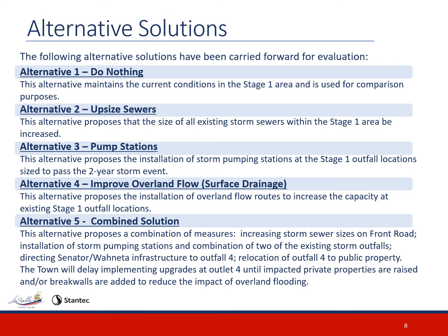This alternative proposes a combination of measures: increasing storm sewer sizes on Front Road, installation of storm pumping station, and combination of 2 of the existing storm outfalls, directing Senator and Juanita infrastructure to Outfall 4, and the relocation of Outfall 4 to the public property. The town will delay implementing upgrades at Outlet 4 until impacted private properties are raised and/or break walls are added to reduce the impact of overland flooding in this area.